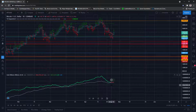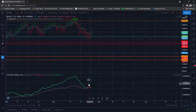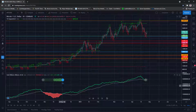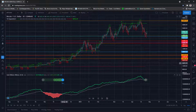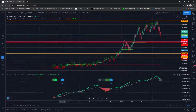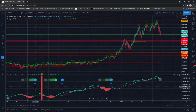But hash ribbons don't give you an exit. You have to base your exit on other indications. Hash ribbons are just there to give you an entry, and usually whenever you get an entry buy on the hash ribbons, price goes up. You're pretty much on the relatively low end. This is the area where you go all in, especially if you are coming out of an extended bear cycle or just a bear cycle in general, because it would have got you in right here at 9,300. You could have went all in with little fear.